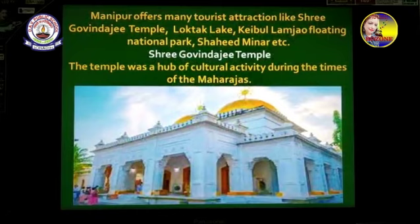Manipur offers many tourist attractions like Sri Govindaji Temple, Loktak Lake, Keibul Lamjao Floating National Park, Shahid Minar, etc. So there are many tourist attractions. You get attracted towards these places automatically. So beautiful, so lovely these places are. And these places, when you go to Manipur, you must visit. Otherwise, your visit is a waste. If you don't see these places, your visit will be of no use.